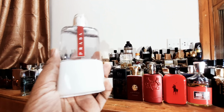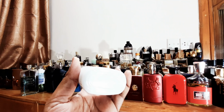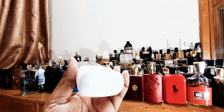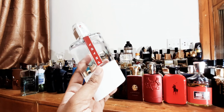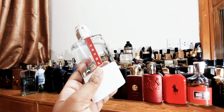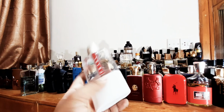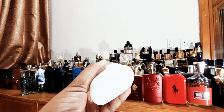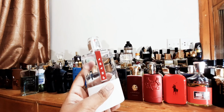So here we go. First Prada is Prada Luna Rossa Sport Eau, I think. Yes, Luna Rossa Sport. It's a new fragrance, so the name I forget. Such a nice looking bottle. Reminds me of Givenchy Gentleman Cologne and some other white bottles. Really lovely bottle. This one, they took it out of the shelf of Prada. It comes in 125 ml, I think. Yeah, and the fragrance you actually get 25 ml more, so you can spray liberally.